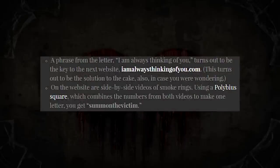Huntress updates her blog about this occurrence and players use phrases from the postcard to find the next website, iamalwaysthinkingofyou.com. Checking this against the cake Huntress received also reveals that was the code. This website apparently had side-by-side videos of smoke rings, a puzzle solved through use of a Polybius square, resulting in the message, "Summon the victim." That turned out to be a YouTube channel with one video.